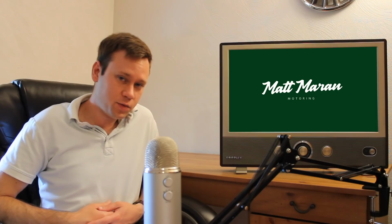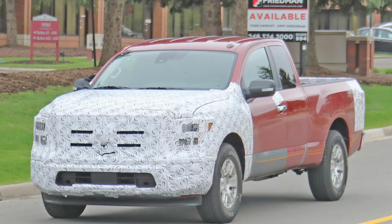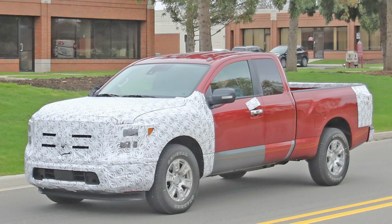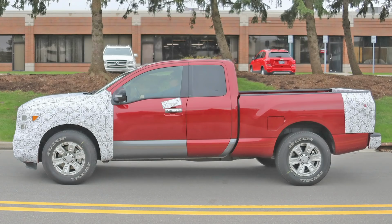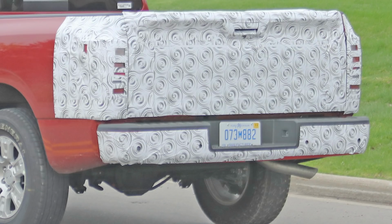Another vehicle that was spied this week was the refreshed Nissan Titan, which I believe will be a 2020 model year vehicle. Thanks to my spy photographer Brian Williams for these shots. It looks to be getting a new front end and new back end, although the headlights look to be a similar shape to the current ones, so it might be mostly focused on incorporating a new grille and slightly tweaked headlamps. But if it is a 2020 model year vehicle, then we will definitely be seeing this before the end of the year, probably in the next few months. Anyway, interesting to see that.